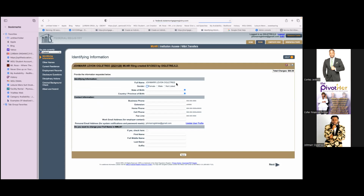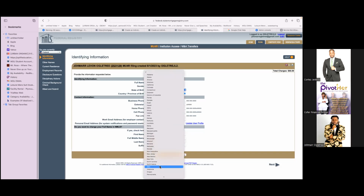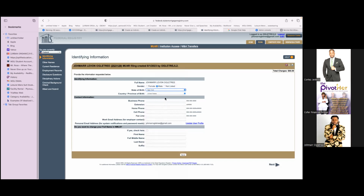Okay. And on this screen, you're going to go ahead and enter your identifying information. So you'll go ahead and enter your date of birth. You're going to enter your phone number and email. Make sure that you enter dashes where dashes are listed for phone number. And fill out all of that information. The bottom section, you do not need to fill out.